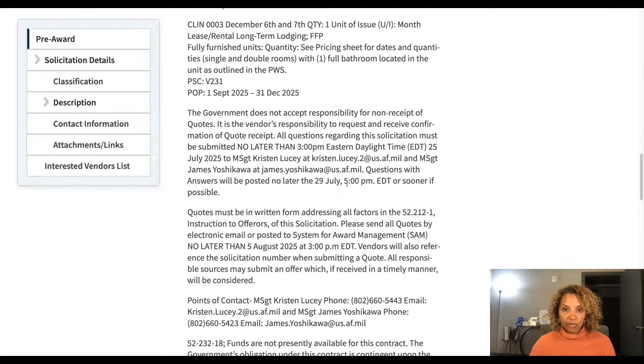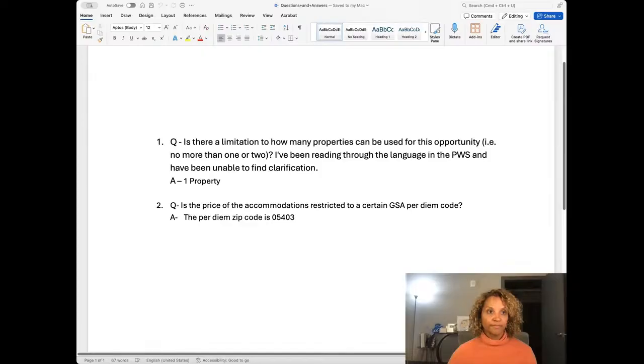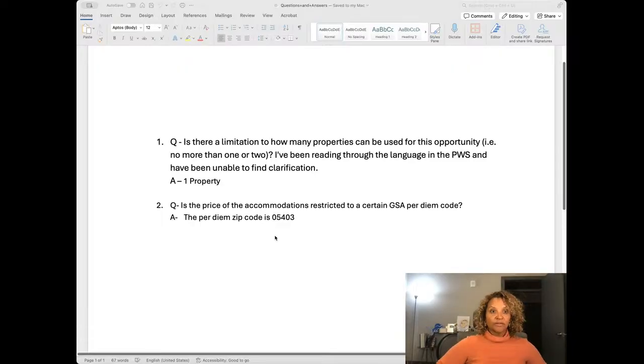Okay. Oh boy, y'all. So questions and answers should be here. Do you guys see an attachment that says questions and answers? Okay. This is the first thing you want to look at, and I'll share this one in a second. How many questions do you all think were asked in the questions and answers? I know you didn't think this. Two questions. Two questions.